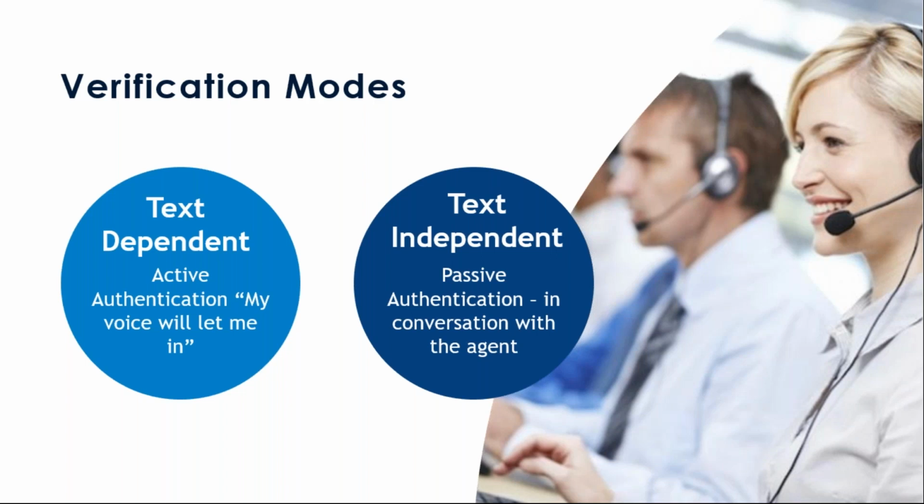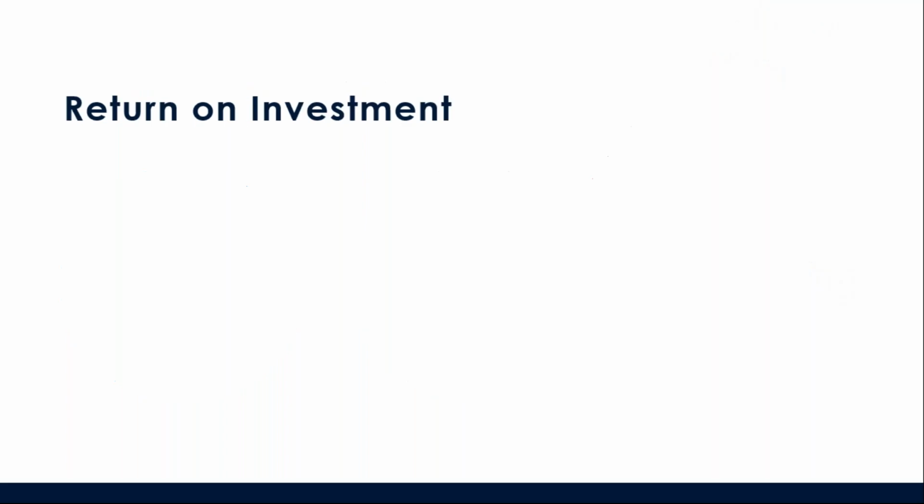So as I said, we will listen into that call, and in conversation with the agent, the voice biometric engine will look at the customer's voice as they're speaking in natural language, and we'll actually alert the agent during the call, perhaps with a traffic light system or a yes, no, if that customer is who they say they are and claiming to be, so that we can get into the account detail.